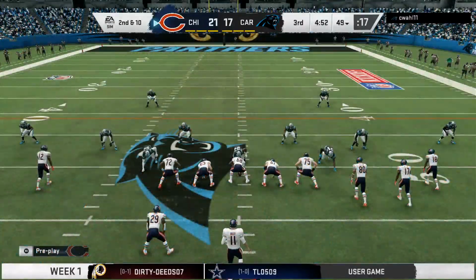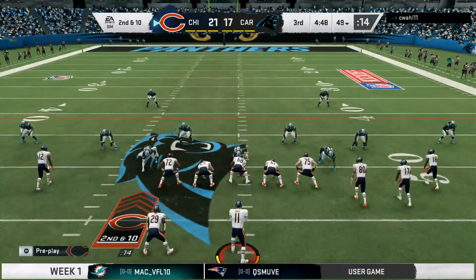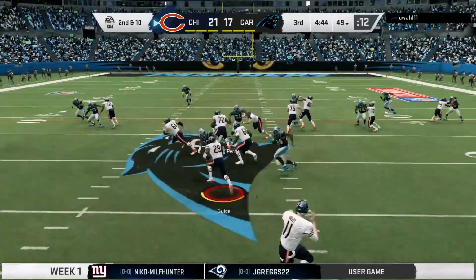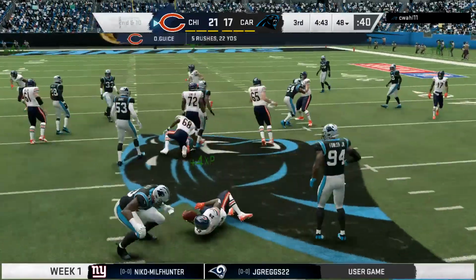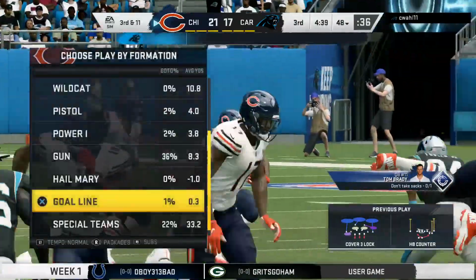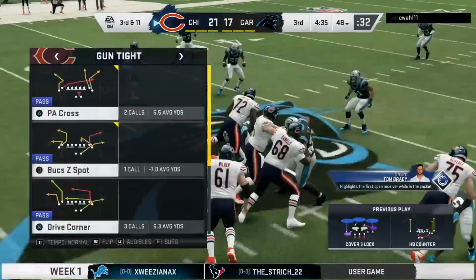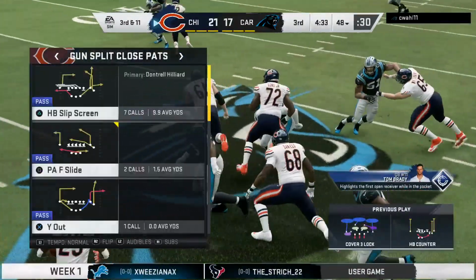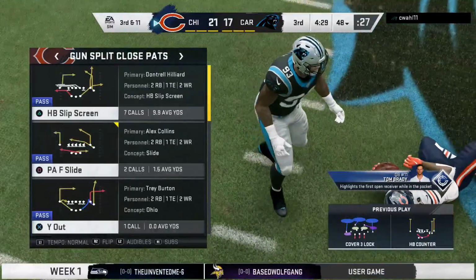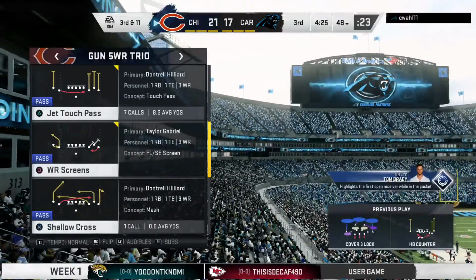So after the run for no gain, here's 2nd and 10. Geis on the counter, and he is going to be stopped cold behind the line of scrimmage. Officially, it will go as a 1-yard loss, and that's going to lead to a third down. Early down steps to put this offense in a precarious position. We know that securing the point of attack, especially against the big-bodied guys in the middle of this D, has got to be priority one.